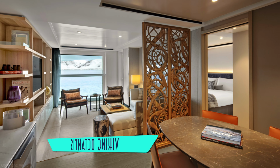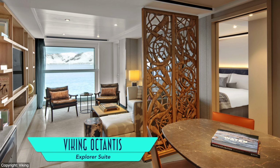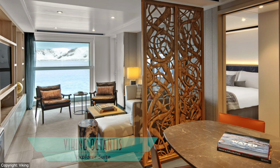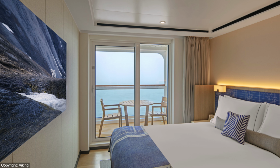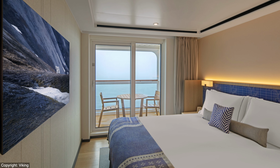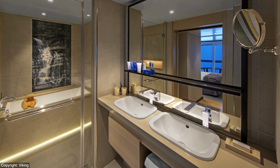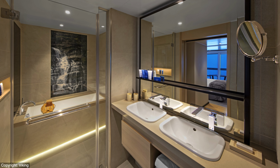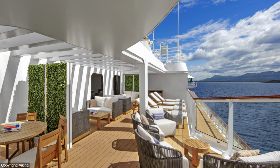But then when you're talking about the biggest accommodations, the first is the 548 square foot Explorer Suite, with a separate living and dining room, along with its own Nordic balcony, bedroom with an extra traditional balcony, and palatial bathroom with both a walk-in shower and bathtub. Plus, special access to the Explorer Suite's garden.